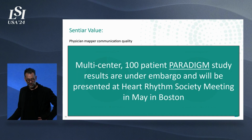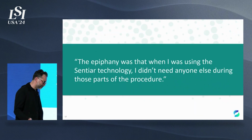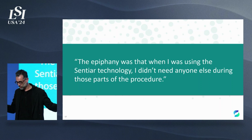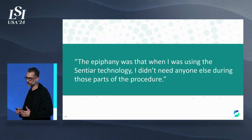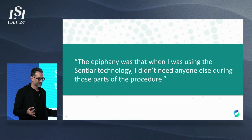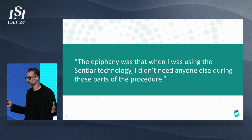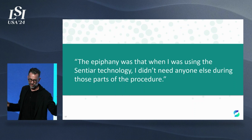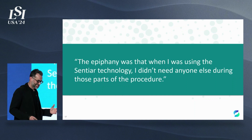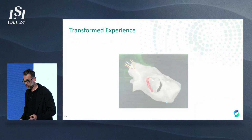So we did measure load. We did measure quality. And here's a direct quote that came from one of the physicians that used the system. Now, this study was done in 100 patients. We collected 800 points. So it's a very good representation across multiple centers. It was a 2-center study with 8 physicians that encompasses the full experience breadth from 0 years to 30 years of practice. And they realized they don't need anyone during certain parts of the procedure. And of course, that's very powerful.